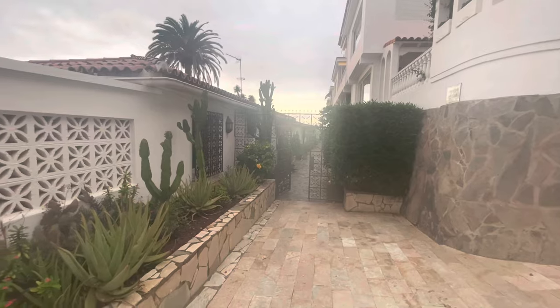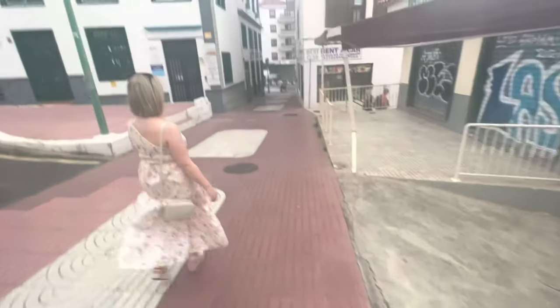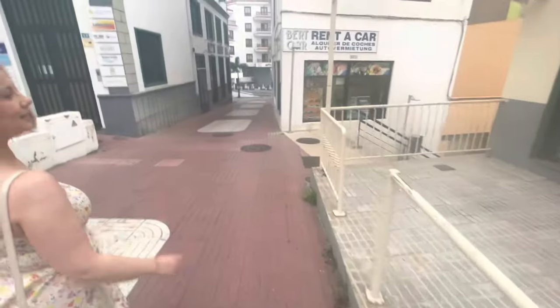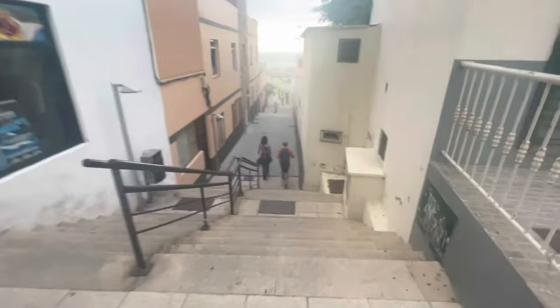I'd love to have an explore around some of these houses, villas, just to have a look. Sometimes you wonder what's behind the door, don't we? Yeah. And I've not worn sensible shoes again. And these are the steeper stairs now, at least there's a railing. We'll catch you soon, guys.